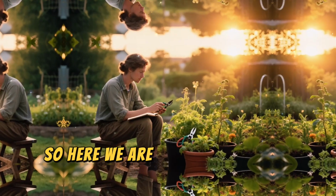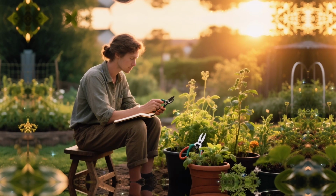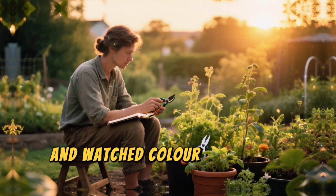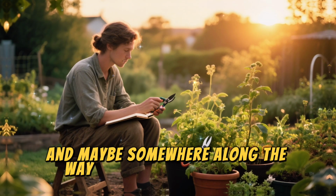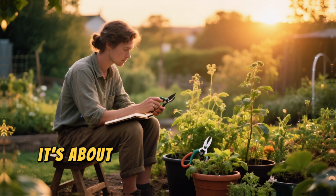So here we are, at the end of this journey, but perhaps at the very beginning of yours. We've wandered through jungles that live indoors, tasted herbs fresh from the balcony, and watched color spill from baskets, windows, and even repurposed teapots. And maybe somewhere along the way, you realized something. Gardening isn't about space. It's about presence.